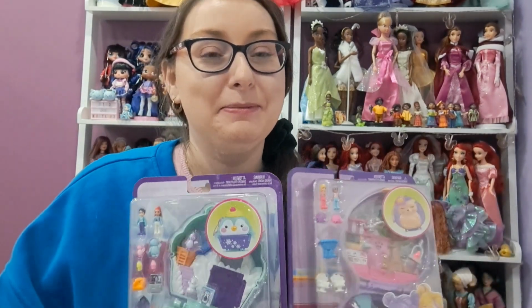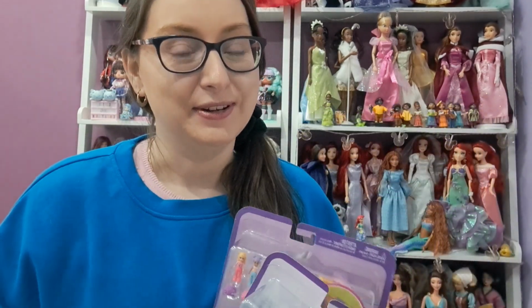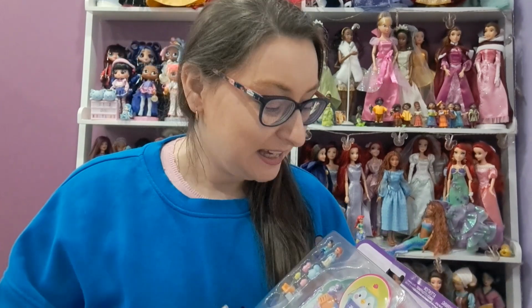So here's the 2 I did pick up. As you can see, they were quite well priced on Amazon. I think they were about £12 each. And the other 2 that I wanted were also, I think, around about the £12 range as well. So it was not too badly priced.